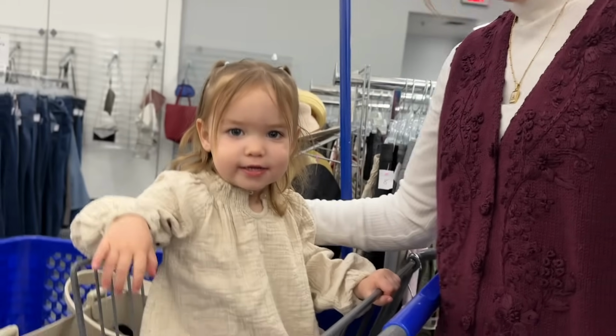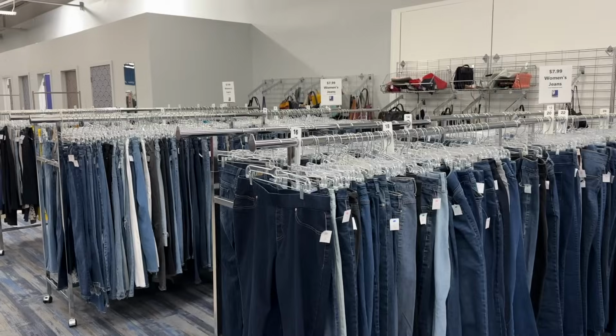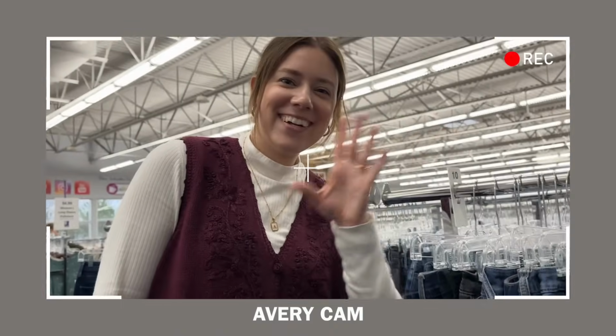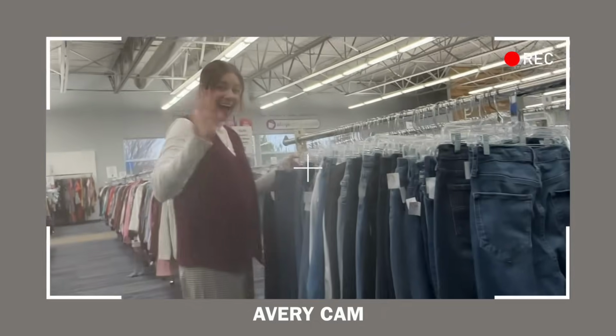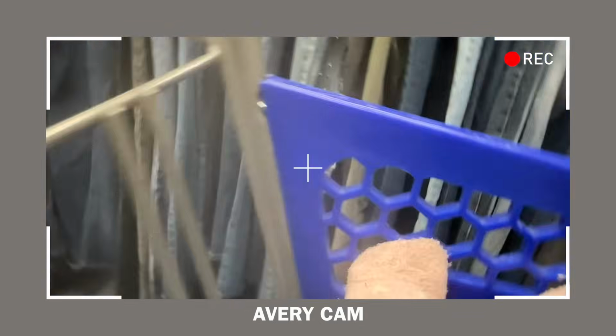Avery is going to ride in my cart now, and you're gonna be a good girl, right? Yeah. Okay, let's go look at the jeans together. Hi. Are you filming me? Am I shopping? No. I'm not.